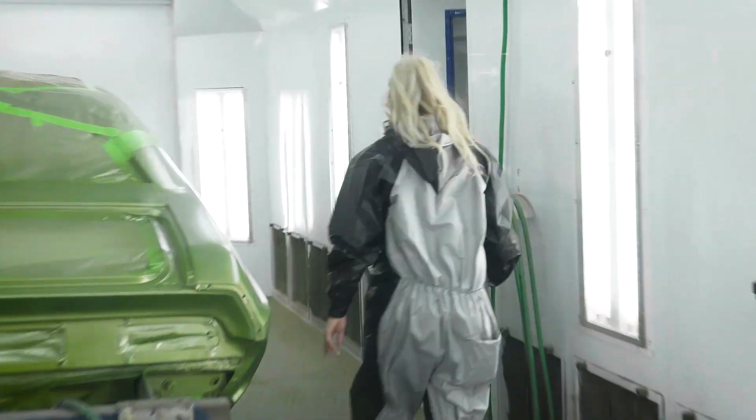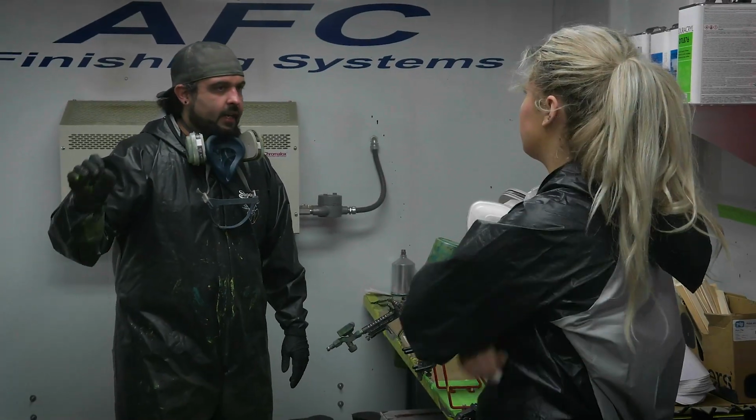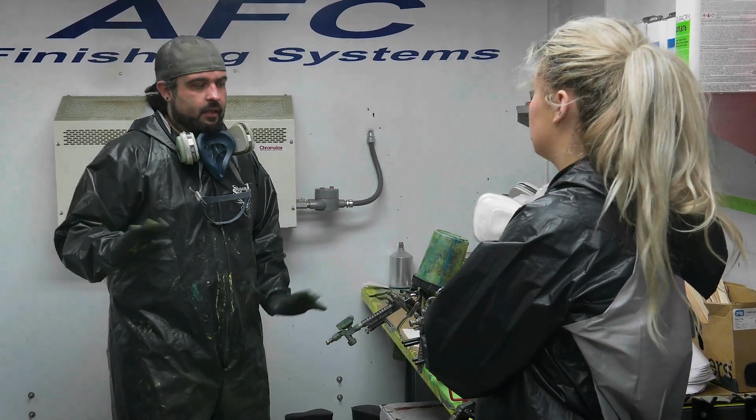All right, we'll let that sit for a couple more minutes. Yep. So it looks like everything's good. Let that dry, go back in there. Then I'll probably just have to do a couple of back-to-back coats. Then we should be done with color.